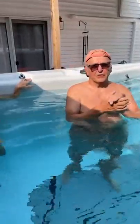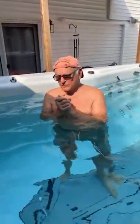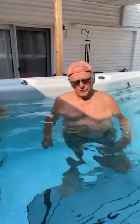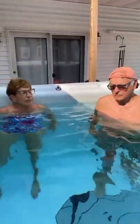Well, I started walking, and the pain would last for the whole day after the treadmill. So when I started walking in the swim spa against the current, when I was done, the pain was like the difference between a level 8 and maybe a 2. So yeah, it was much better.